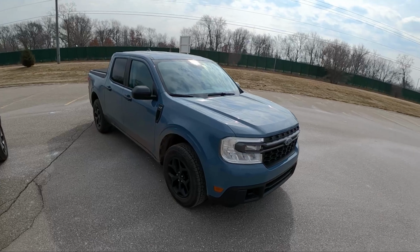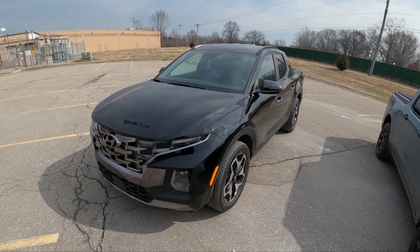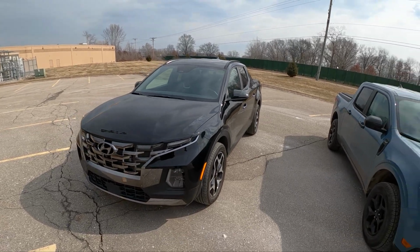It's all-wheel drive. It is a 2-liter turbo, about 250 horsepower, 250 pound-feet of torque. Santa Cruz, 8-speed dual clutch transmission with 270 horsepower out of the 2.5-liter turbocharged engine.